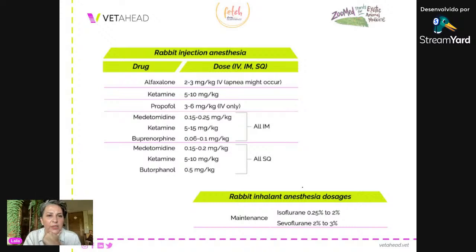Now here we have some induction dosages and drugs for you guys. We already discussed them. Another thing, guys, you see here that I don't have induction with gas because we're not going to be doing that. Okay. We're not going to be masking them down. The whole point is not to do so.